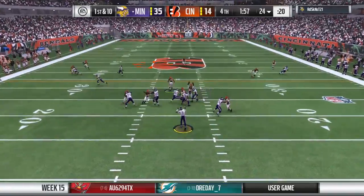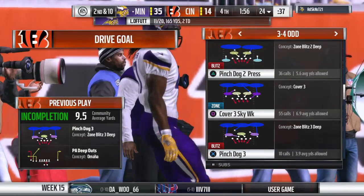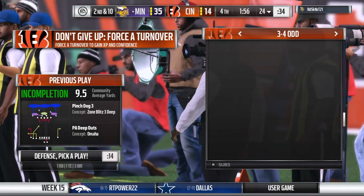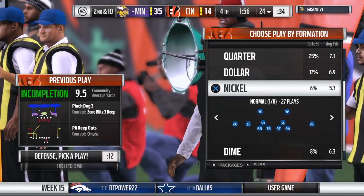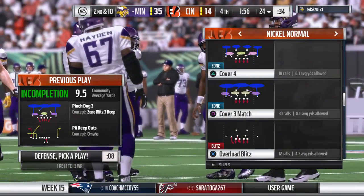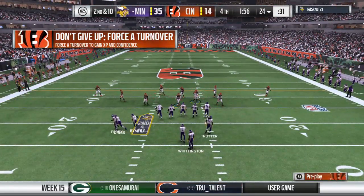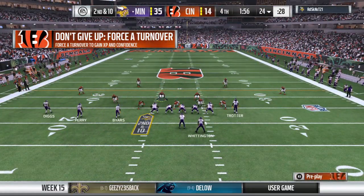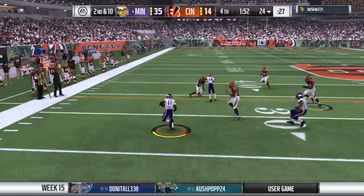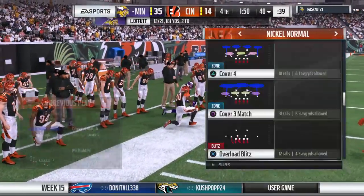That one looks like he'll throw here. And they can't get the long connection as it falls incomplete. Looks like the defense in press coverage here. And 2nd and 10, he'll look to throw again. Quick hitter here, it's complete. That one good for 16, and the drive will continue.